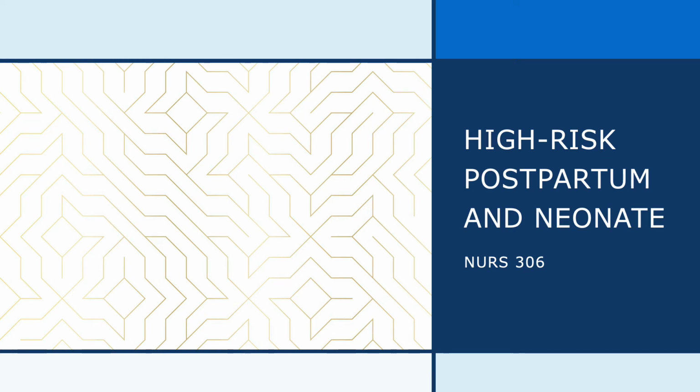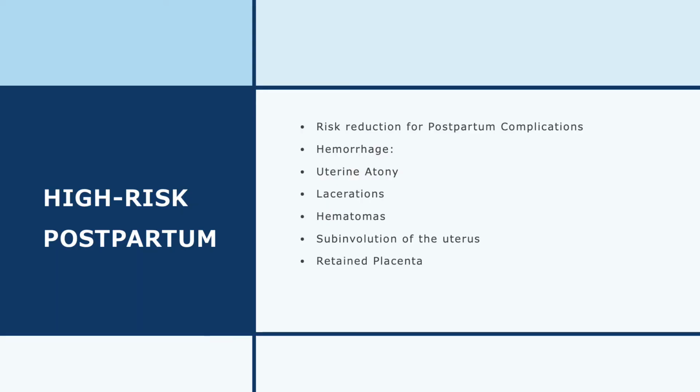Hello everyone. Today we're going to go over high risk postpartum and the high risk neonate. One of the first things I want to discuss is the risk reduction for postpartum complications.